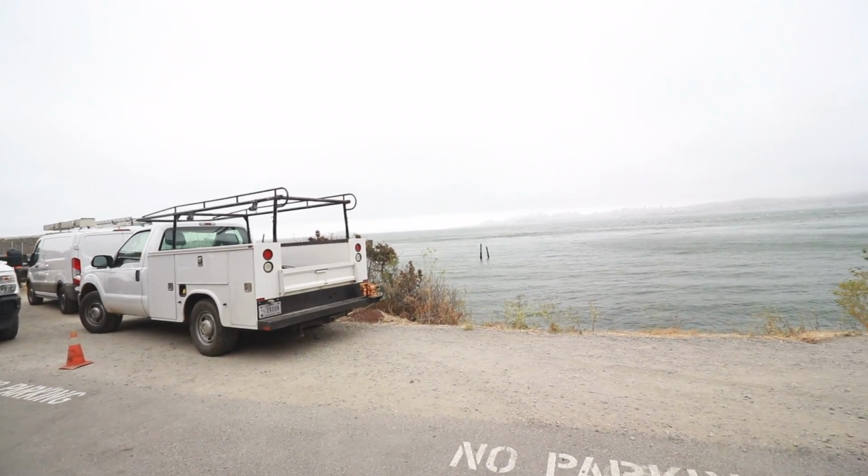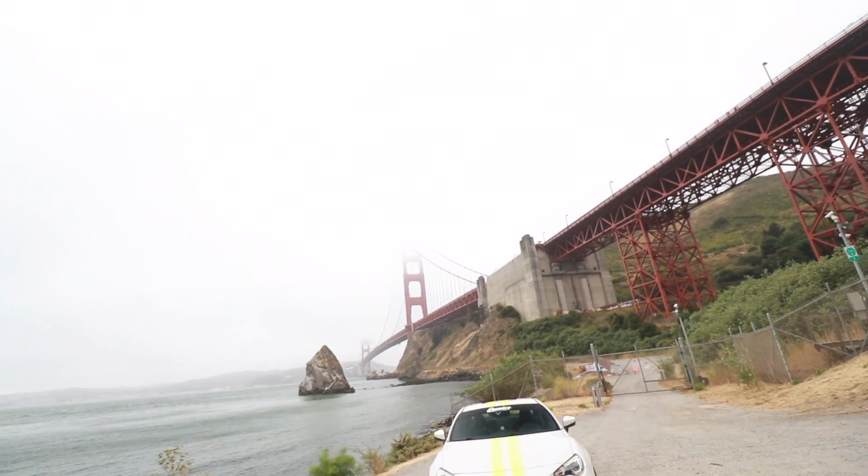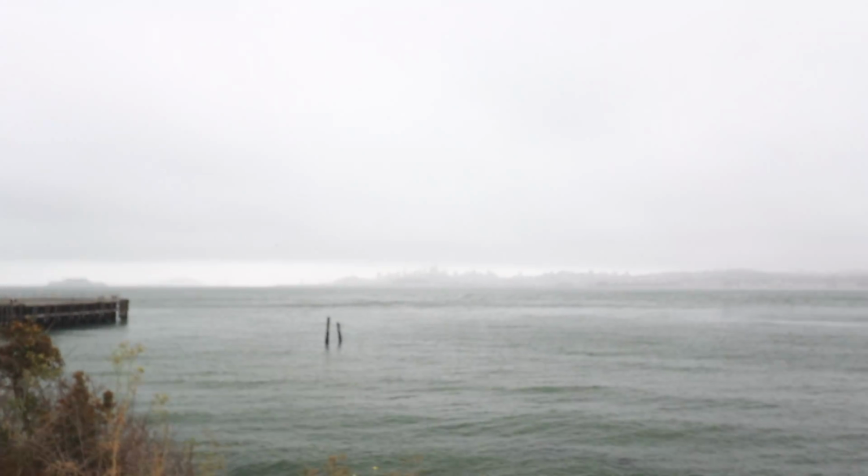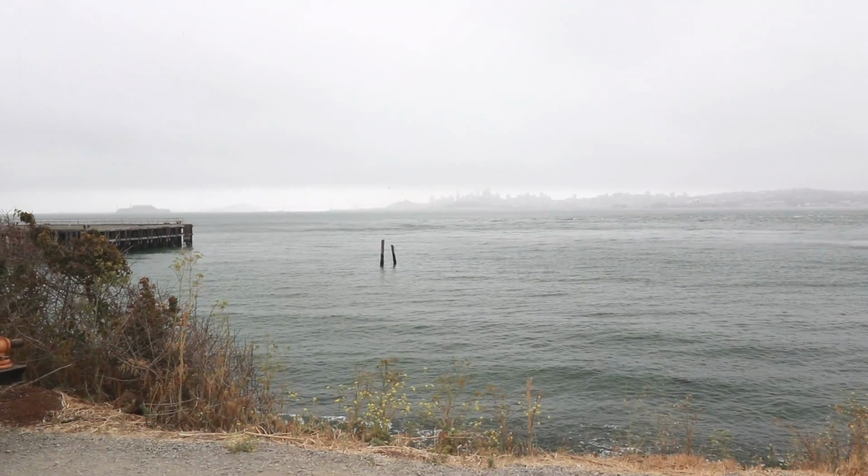It's a pretty foggy day today, overcast. The bridge is covered in fog. You can see the city a little bit. I don't know if you guys can see it. The camera wouldn't even focus.